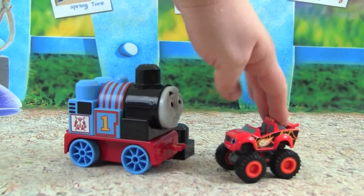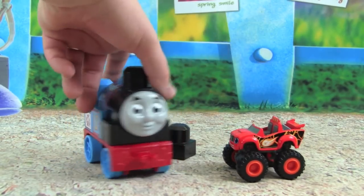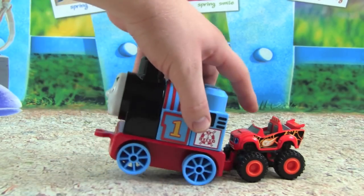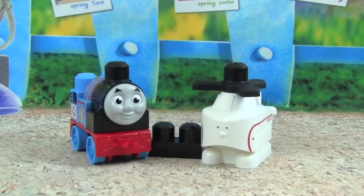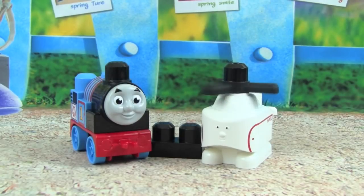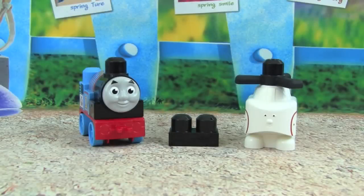Whoa, Thomas, I'm so glad to see you. Thanks for helping. No problem. Let me hook you up and I will take you back to Axel City. What a great search and rescue mission, Thomas and Harold. You rescued Blaze. You guys did such a great job with your rescue.